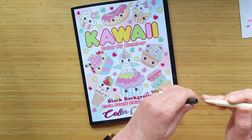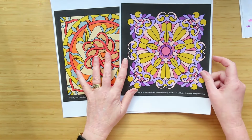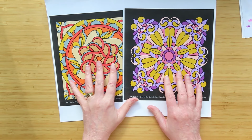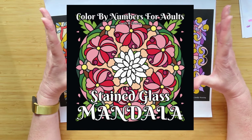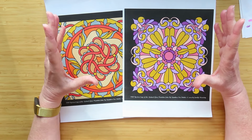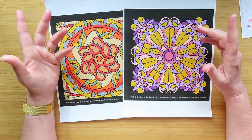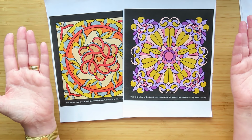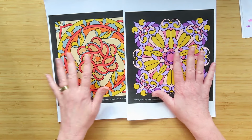So that's number 4. I then did a number of pages for the Sun Life drawing. I put a picture of the new book here. It's a stained glass mandala colour by number book. It is the Kira Shizhnini. Her two colour by colour mandala books have been merged together into one colour by number book.